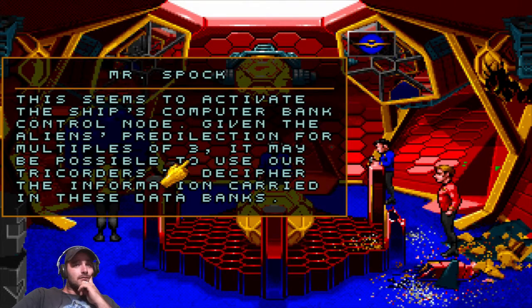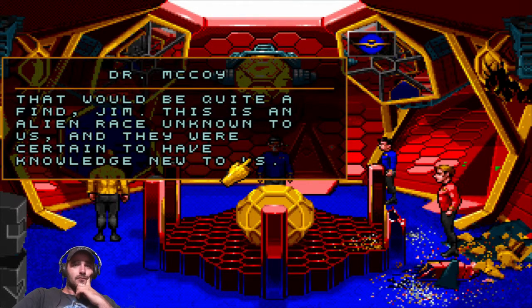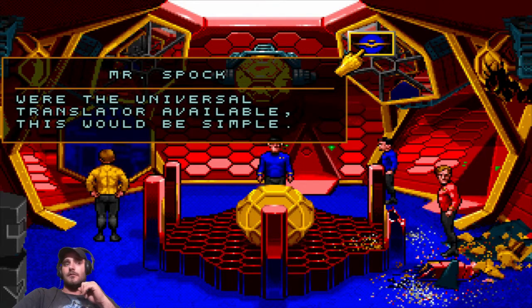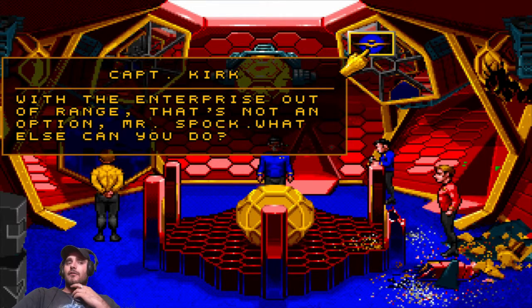This seems to activate the ship's computer bank control node. Given the alien's predilection for multiples of three, it may be possible to use our tricorders to decipher the information carried in these data banks. That would be quite a find, Jim. This is an alien race unknown to us, and they are certain to have knowledge new to us. Were the universal translator available, this would be simple. With the Enterprise out of range, that's not an option, Mr. Spock.